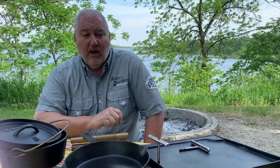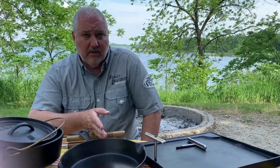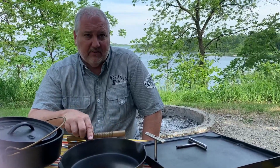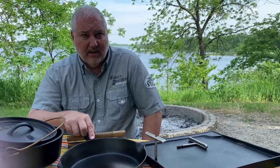The last really positive thing about cast iron I want to point out is how non-stick you can get this. A well-seasoned cast iron pan is going to be virtually non-stick. Now it's not going to be Teflon, but it's going to be really close. If you've seen people with well-seasoned cast iron swirling an egg around, that is true. You can do that. And if you do get anything that sticks in a well-seasoned cast iron, it's going to be very easy to clean out.